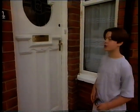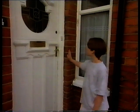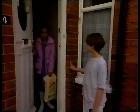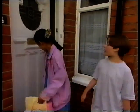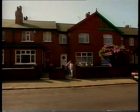This is my friend Navjeet's house. Sometimes I call for her on the way to school. Hi, Holly. Hi, come on, we better go. It's nice to be able to walk with friends to school.